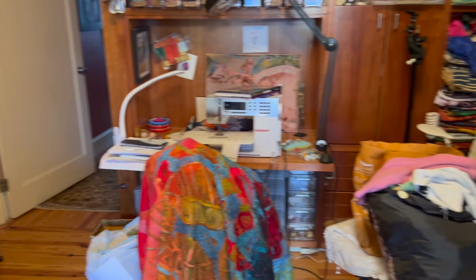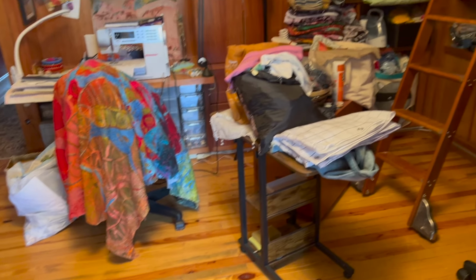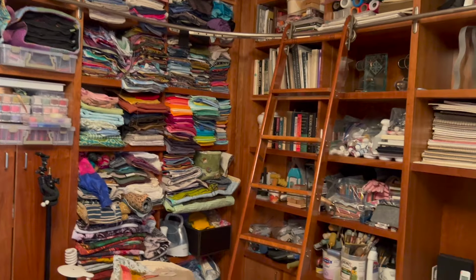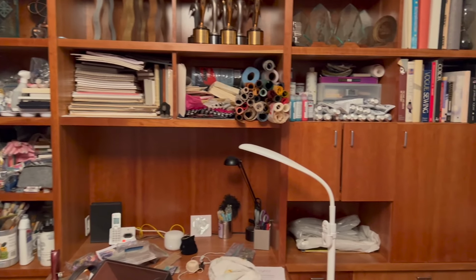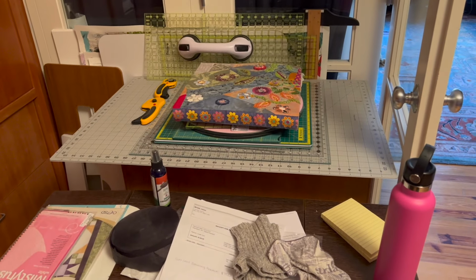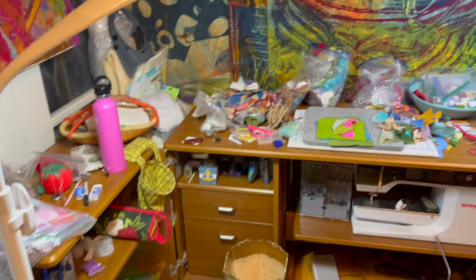All right, so this area is still a total disaster. This area needs to be fixed. But look at the floor space that I've cleared up. And then look at this. I've taken the printer off, we've moved everything out, so I've got my cutting board there. Still a lot to do, but getting better, little by little.